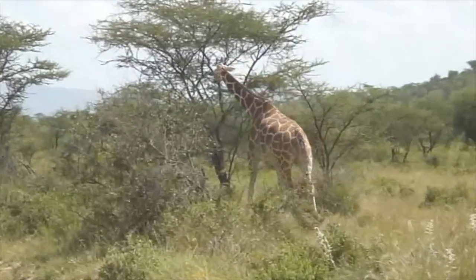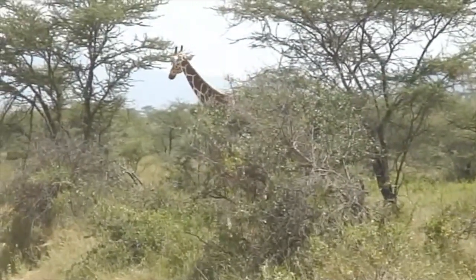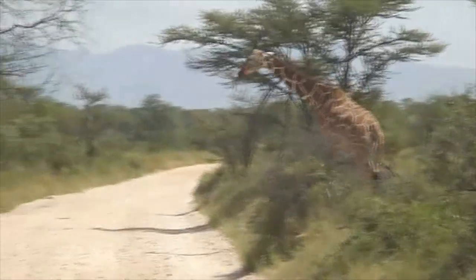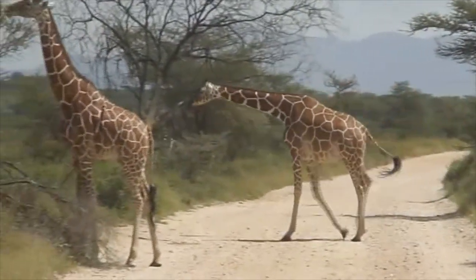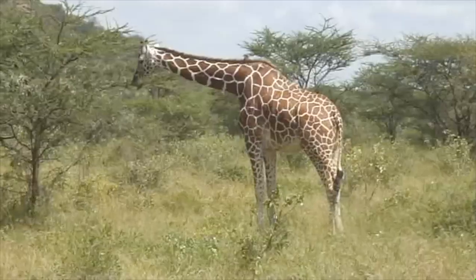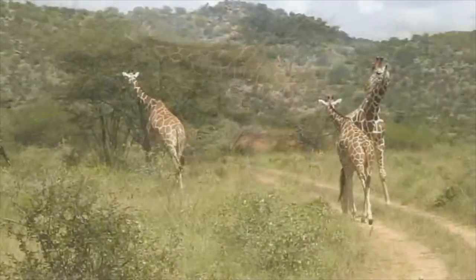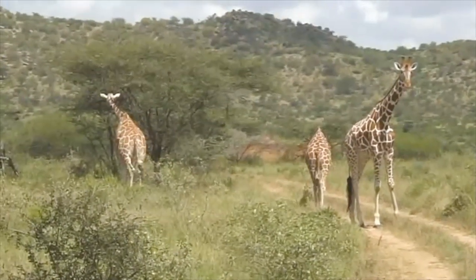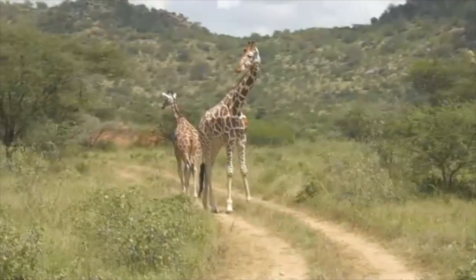Beautiful. It's so majestic, the way they sort of stride across. And another one. The way that one's still. You just have to leave it.